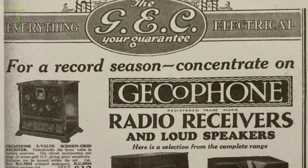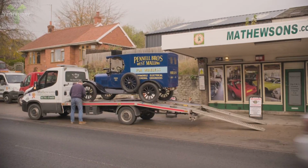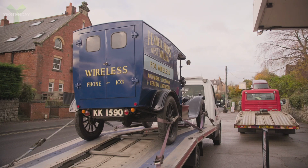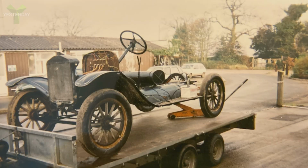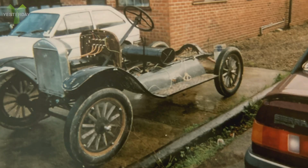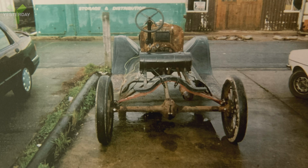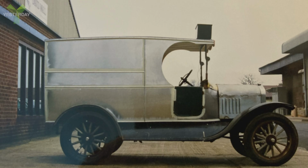The family radio business closed after World War II and the van was sold. But 30 years ago, the sisters' dad traced what little remained of it for a nostalgic restoration project. I remember the phone call to say, guess what we found? I couldn't believe it. Absolutely fantastic. Restoration was literally done from the photographs, because obviously my dad wouldn't have remembered the van back in 1922. A real labour of love and something that my dad and mum were very, very proud of.